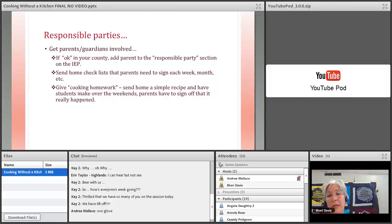Because if they're not going to do that, sometimes it's frustrating. It's like, what's the point? I'm doing all this with you at school, but you're not seeing it in the real world in your own kitchen. And so getting the parents involved and giving them some responsibility is really, really important. But check with your county first. Okay. It was okay with Hillsborough County that I did that. So always check with your county first and make sure that that's okay for you to do.